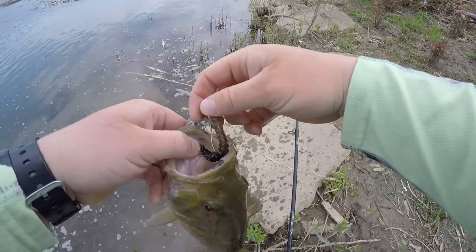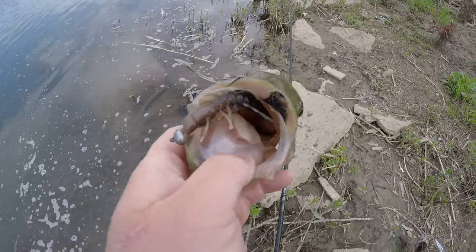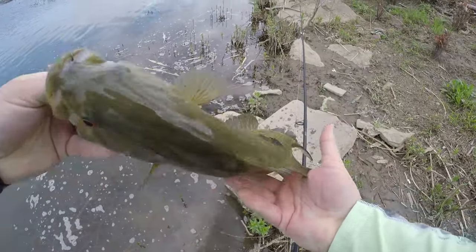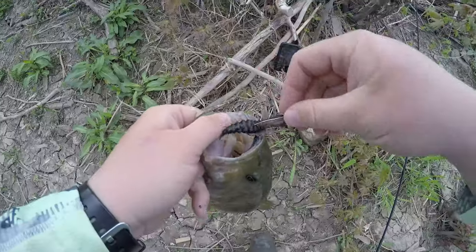Right there on the Hellgrammite. Choked it. That one's got cool spots. Check it out. Melanistic spots. That's pretty awesome. All right, let's get this fish off.